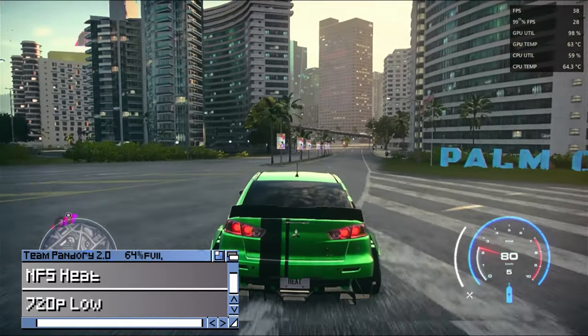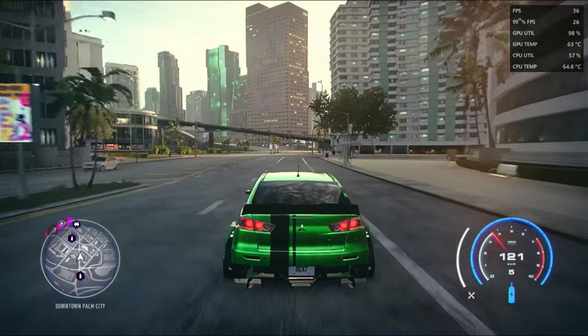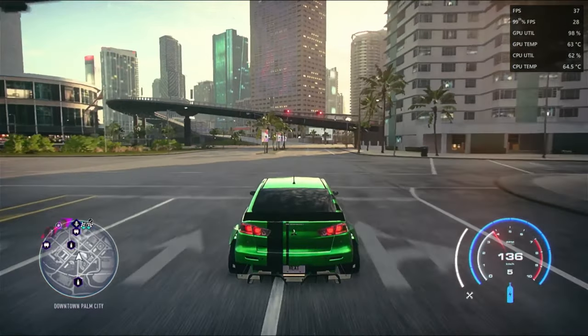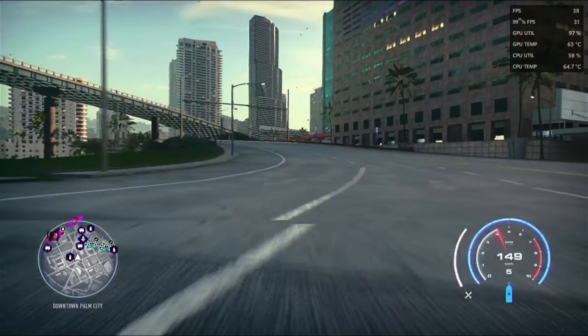Need for Speed Heat is a game that absolutely needs more GPU power. As it's a racing game, at least 60fps is a must, but if you're in a pinch and really want to play it, the 5700U can manage it somewhat.